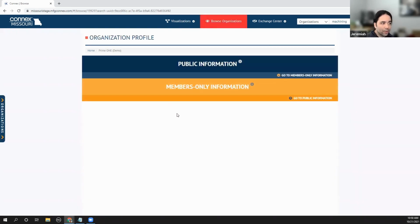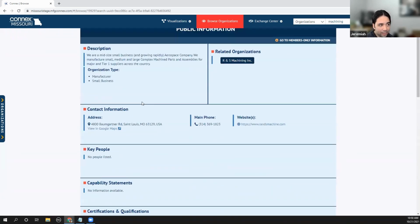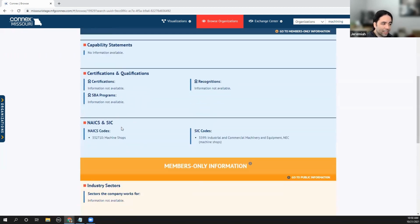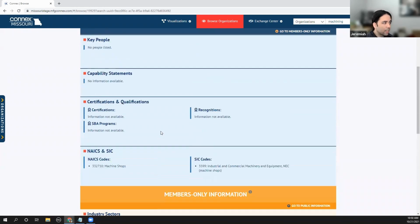And then when you do click on that profile, you'll know that all of the information is organized in the same way across all several thousand profiles that you have here in Missouri. So it's very quick to verify the information and to see what other information might be on there, because it's collected and presented the same way on every single profile.